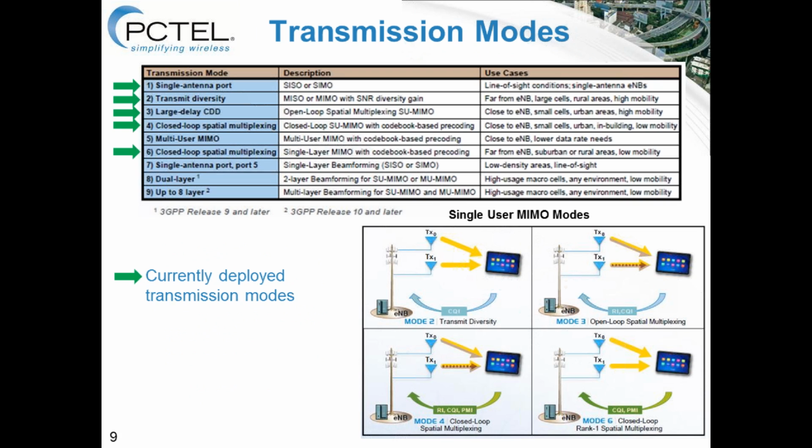The next thing on slide 9 is to understand what the transmission modes are. So here we have the transmission modes that are defined by 3GPP. Modes 1, 2, and 7 represent non-MIMO based antenna techniques for LTE networks, where the UE or E node B does not support MIMO. Modes 2, 3, and 4 are single-user MIMO modes that represent the core of the LTE's downlink transmission techniques in current deployments.